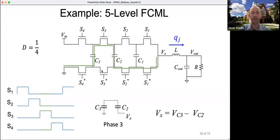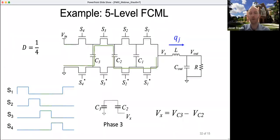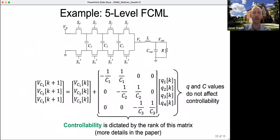In phase 3, we have C3 minus C2. In phase 4, we have Vn minus C3 at the switching node. And these measurements basically can be parameterized in a matrix. It's basically because we have just a very regular connection of these components. Every time they're connected, there's some charge that flows through and either charges or discharges those capacitors. And so that can be formed in a matrix.